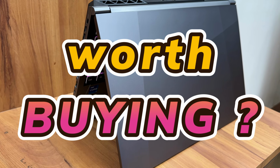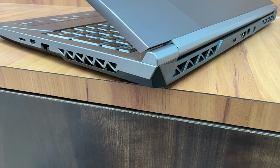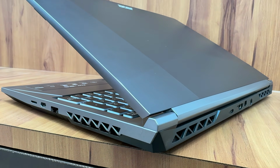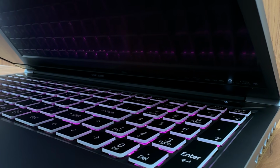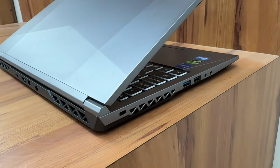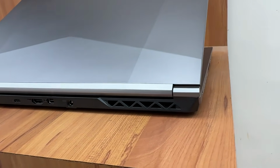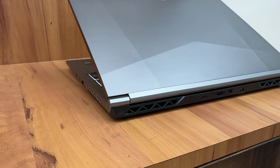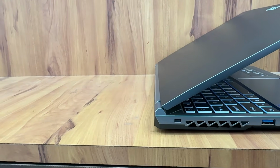So is it worth buying this one? Well, in itself this laptop is good. It gave good FPS, good temps, gave good performance scores, but we can see the compromises due to the price with battery, screen and ports. Moreover, for the same price, one can get an RTX 4050 with i5 13th Gen, and for about 10,000 more, you can get an RTX 4050 with i7 13th Gen.